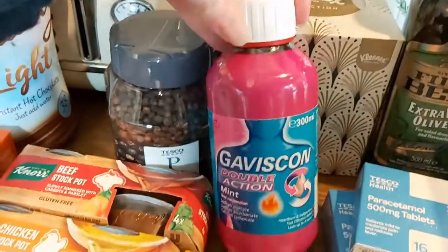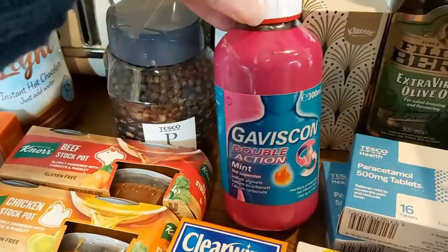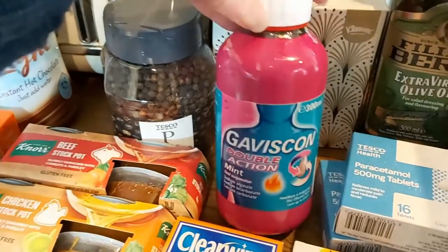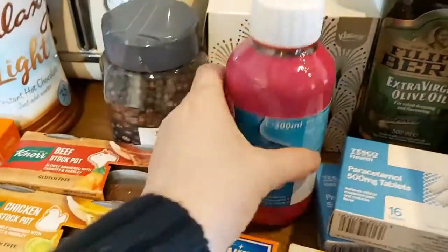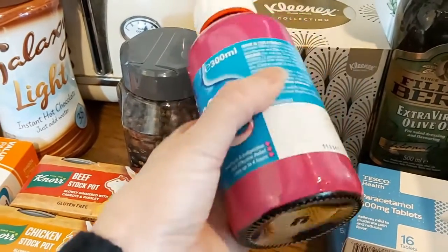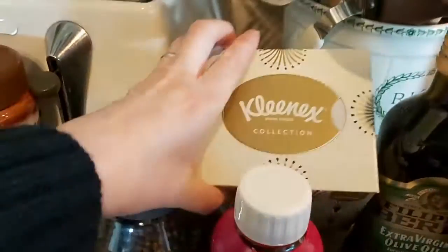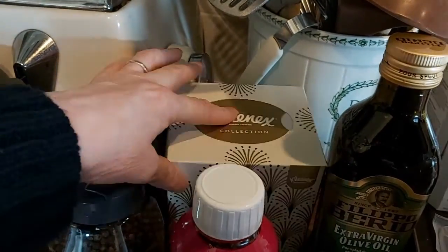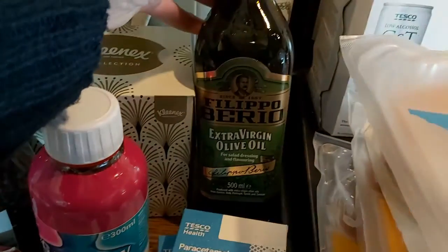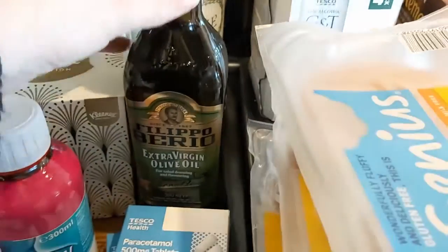Some Gaviscon double action. This is ridiculously expensive. I think it's £9 for 300ml. That's not even half a bottle of wine, is it? And it's £9. But anyway, I know it's for a different purpose. Some tissues because we're nearly out, and then some extra virgin olive oil. And this was on a club card offer. I don't know how much, but it was reduced.